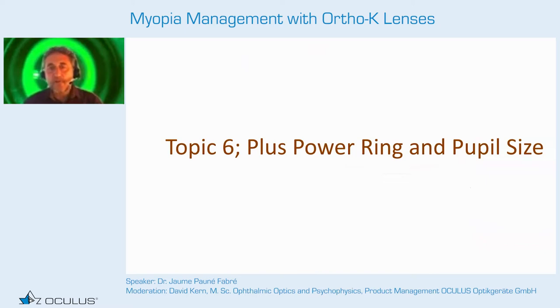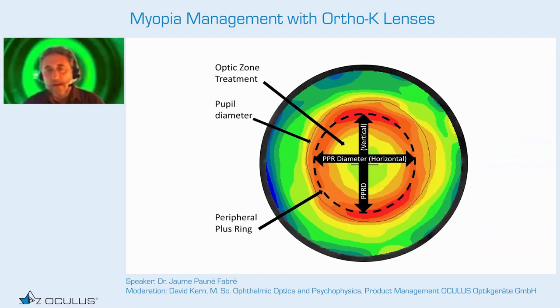Then we arrive at the join: the plus power ring and pupil size. We did a work on this, and this is a topographical map where we can see the pupil diameter here. We can see in the dotted line the diameter of the plus power ring, or the mid-peripheral steepened zone. And with that, we can measure the vertical or horizontal diameter, and we can relate both.